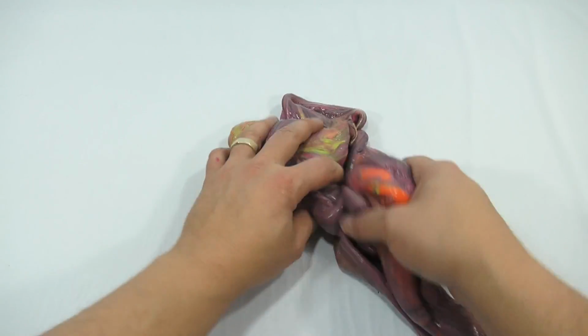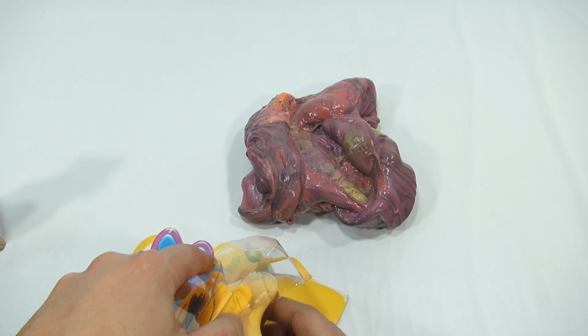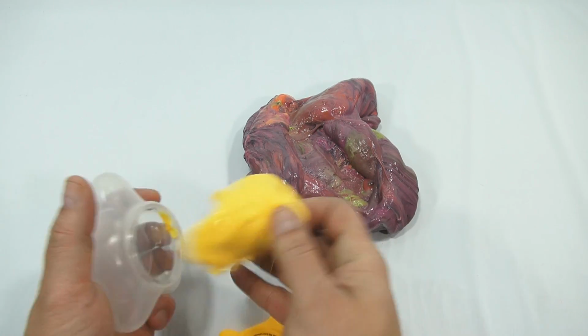I just want to give everybody time to kind of look at the colors and check it out. Try not to talk so much. Butch has been really good. Thanks, Butch. What a good guy he is.